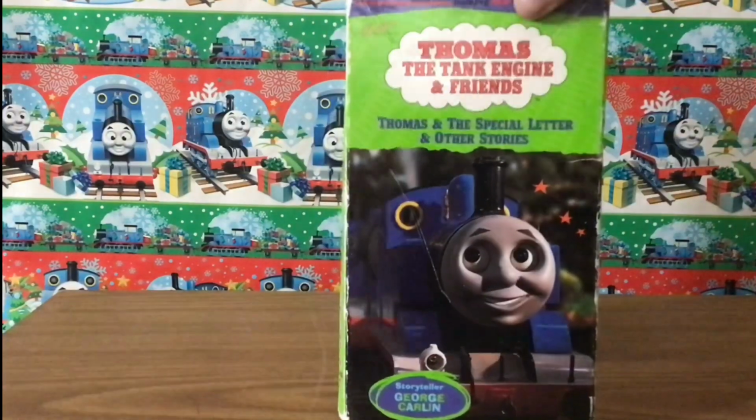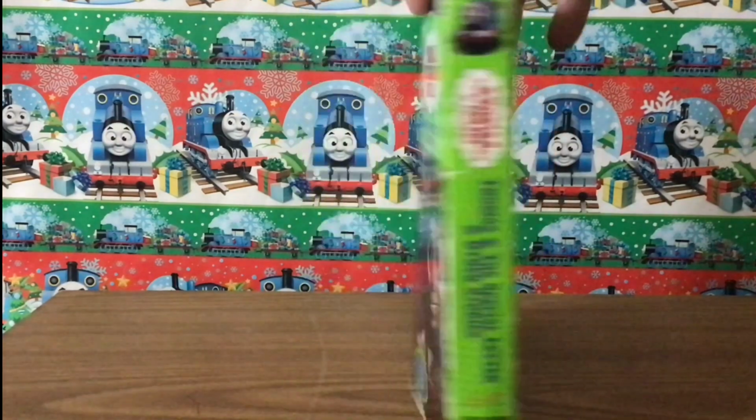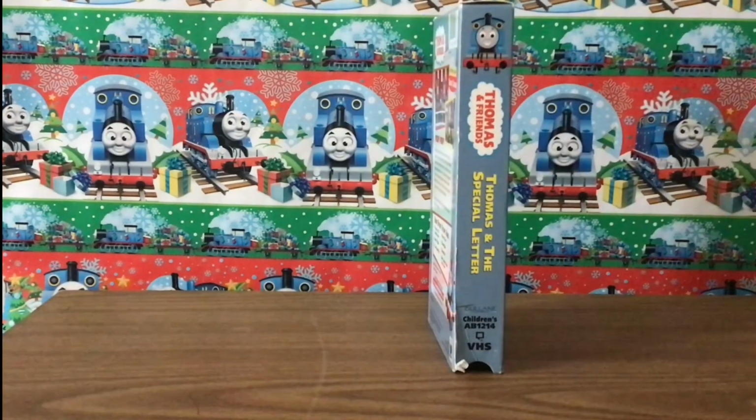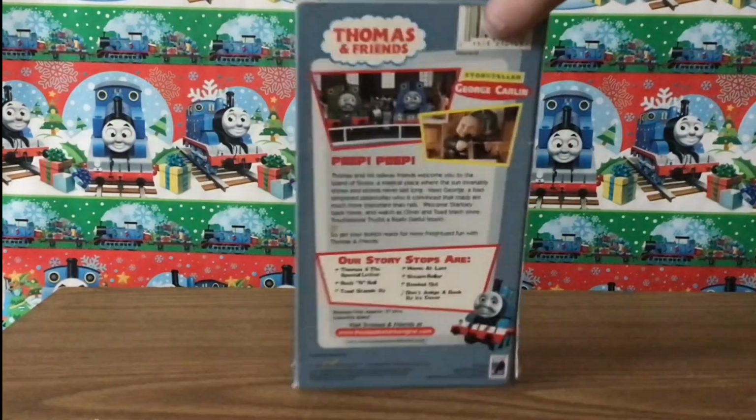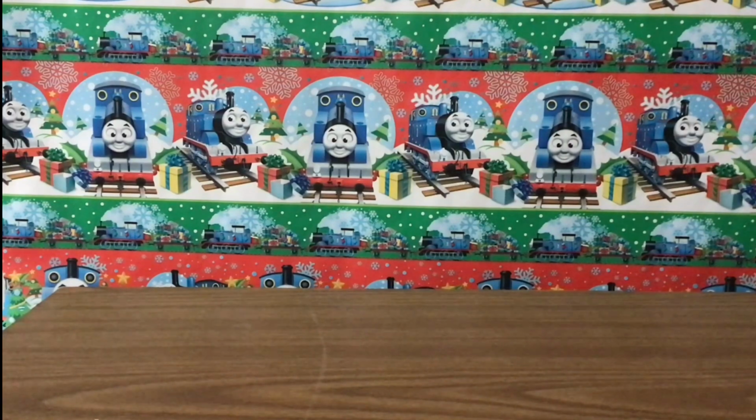And then, once again, same case. This one is actually much darker. I just realized that. Like, holy cow, is that weird. This one is the Canadian. And lastly, this is the later 2000s print of Thomas and the Special Letter. I think you already know what it is.